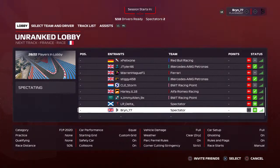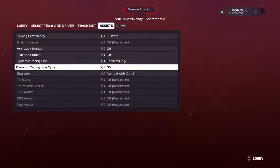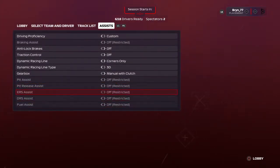As he said in the Discord, it's just an automatic that has to be on. You can't not do a formation lap. What are the assists restricted in here? There's no restriction, as I will show. There's the common sense ones, apart from the pit assist, ERS and DRS.